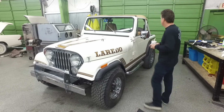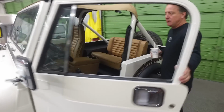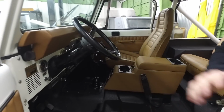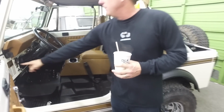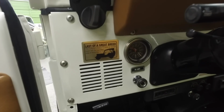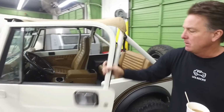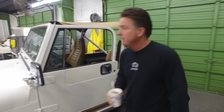Very collectible. If you check this out, we did do spray liner in this. This is what the customer wanted, and we pulled the dash out and completely restored the dashes like we do. But this plaque right here, if you ever see one on a dash of a Jeep that says last of the great breed, will denote that it is a 1986. So beautiful Jeep, stripe kit's on, cosmetic restoration's done. The only thing we lack is the driver's seat.